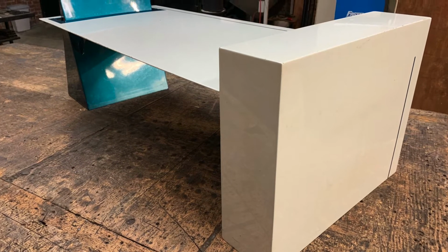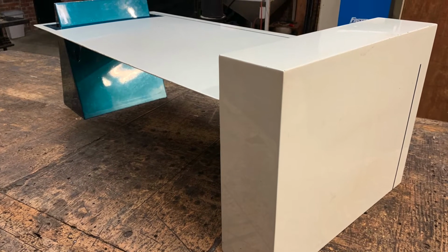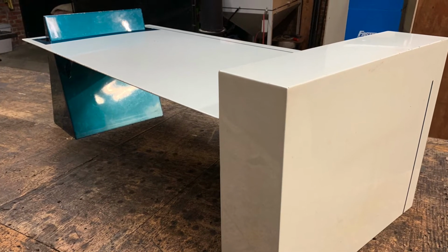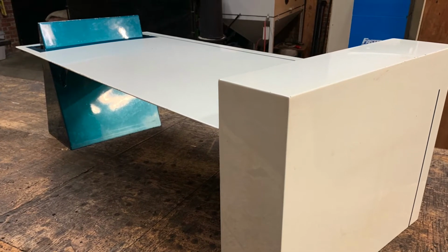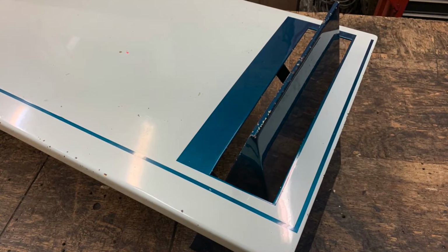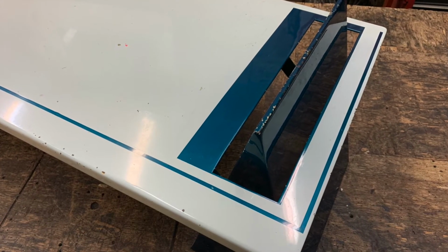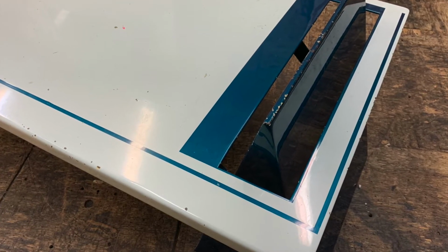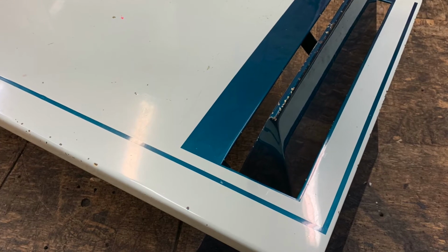The table has been in storage for a couple years, and I have now made the decision to completely restore it and give it a small update. I originally painted it a light dove gray color with a turquoise metallic accent, and at this time I plan to paint the main area silver, along with a couple vibrant green components.